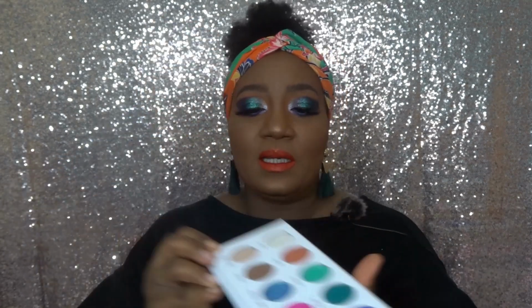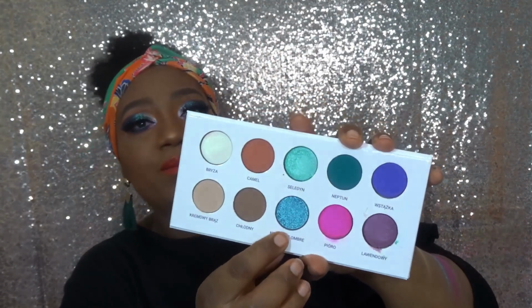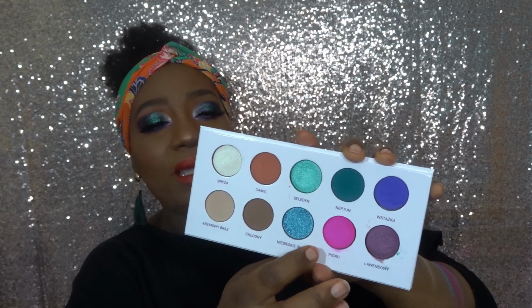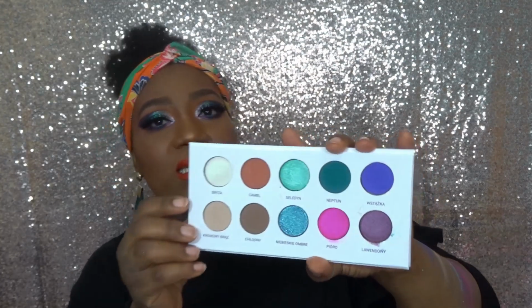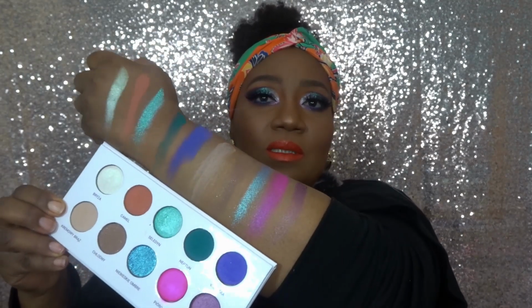For me, these 2 shades are beautiful, along with this blue here, and even that pink. They are like the pop of colors in this palette. Absolutely beautiful. Look at that. And that is the ŁAPACZ SNÓW palette all swatched.